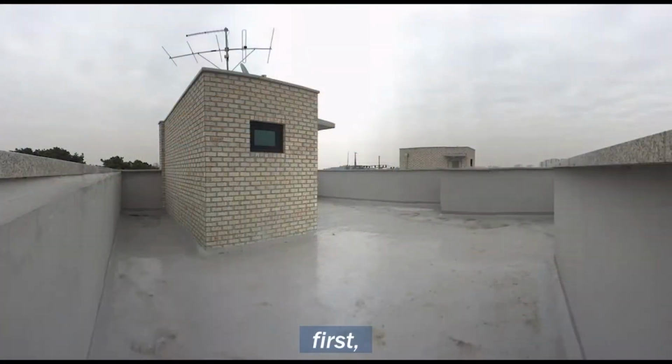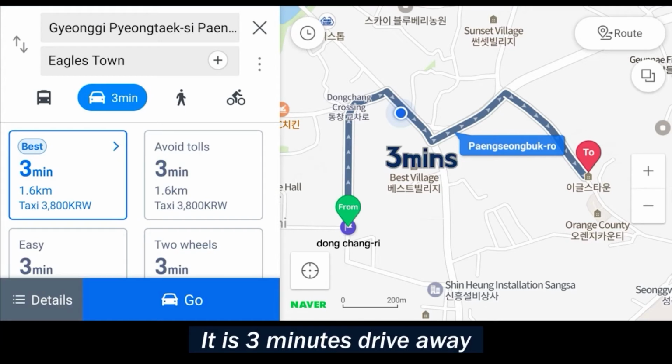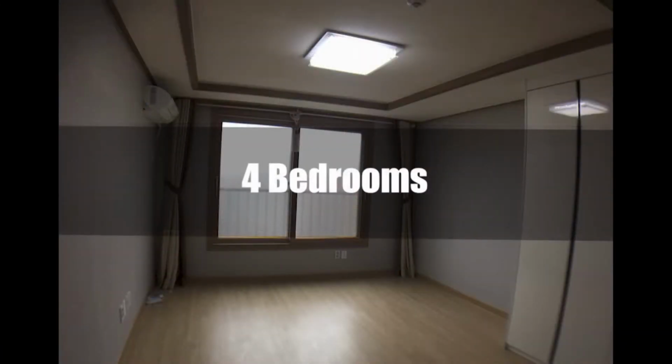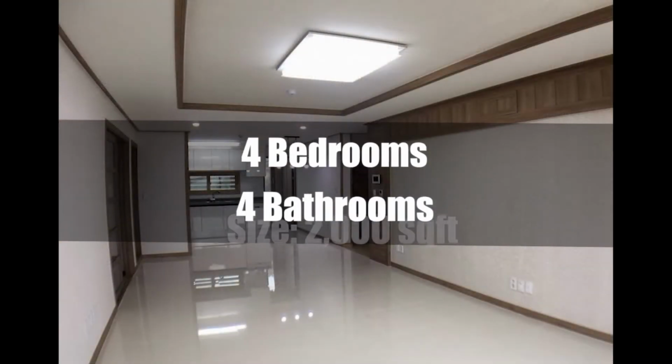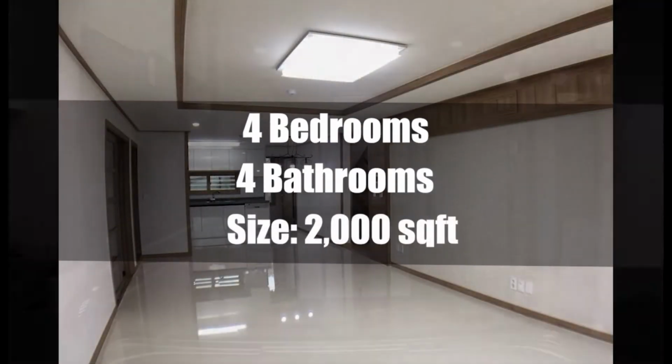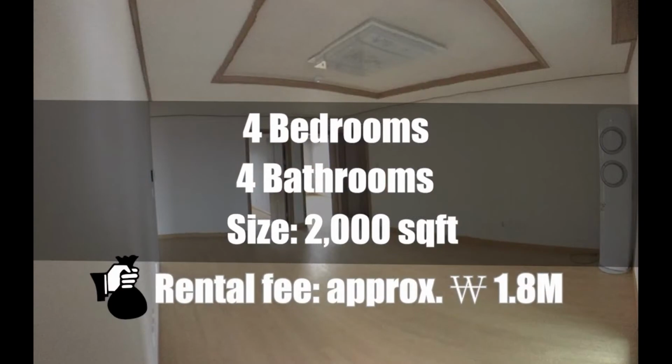Okay, first, let me give you some brief information about this apartment. It's a 3 minute drive away from the gate of the camp. It has 4 bedrooms, 4 bathrooms, and a size of about 2,000 square feet. The monthly rental fee of this apartment is approximately 1.8 million won. Okay, now let's have a look.